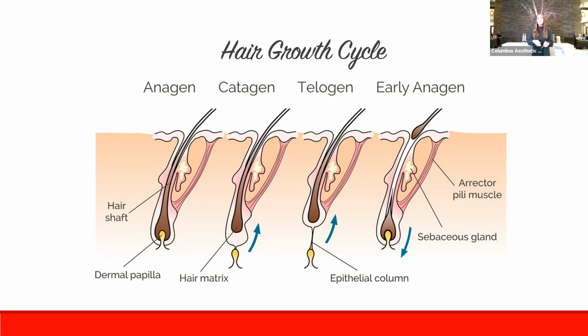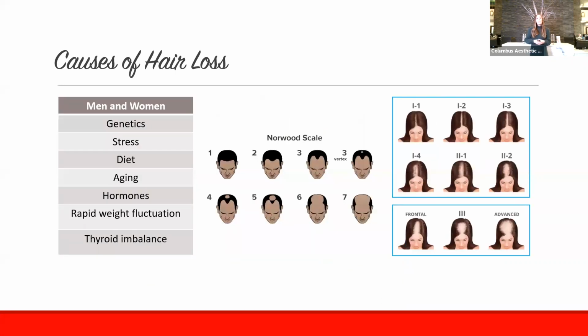However, when you start to notice more thinning, maybe widening of your hair part, maybe some patchy spots of hair loss, that's an indication that maybe something else is going on with the hair cycle. A couple different causes of hair loss that I want to cover. Most commonly, stress, hormones, aging, diet, thyroid imbalance, weight fluctuation, all of those things can play a role in hair loss. Men typically will notice a receding hairline, maybe a bald spot on the crown of their head. Women will notice a widening of their hair part, maybe thinning in the temporal area of the scalp, or just feeling like overall your hair is thin and dull and lifeless.